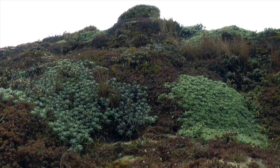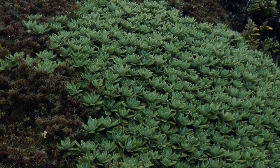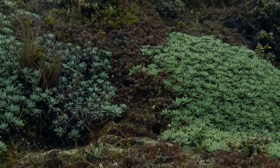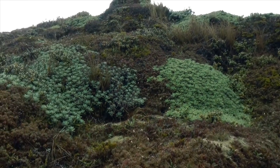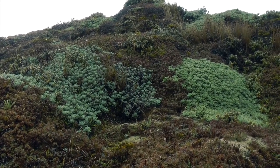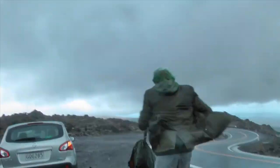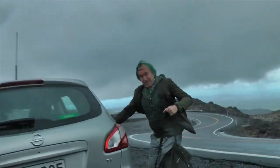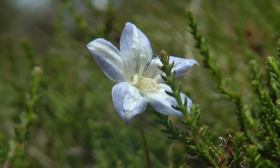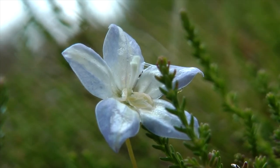What is it? It's probably a Celmisia in the daisy family, under the hail, and it's not snow. Yeah, it's a French word, grêle. I don't remember the English. Gentiane.